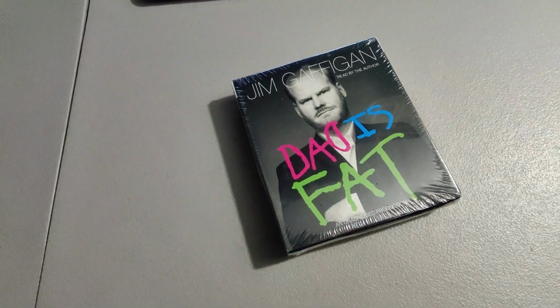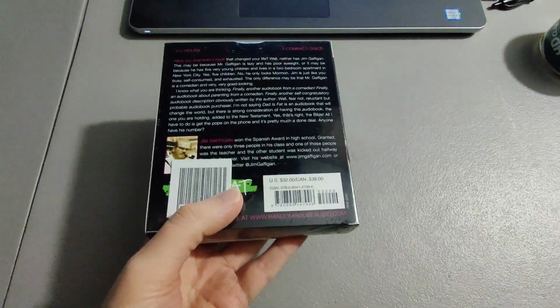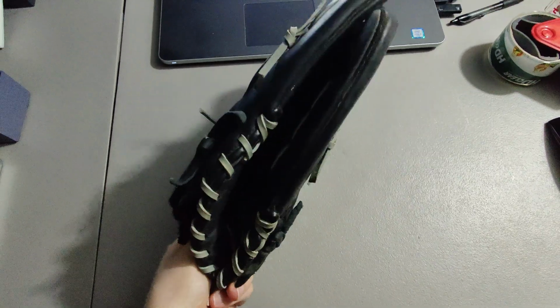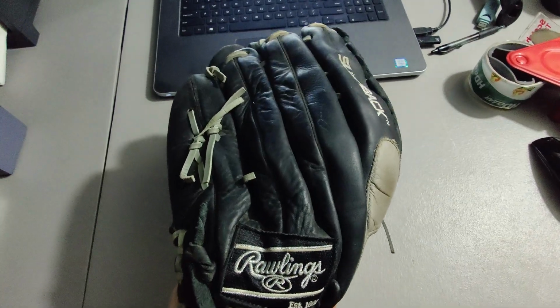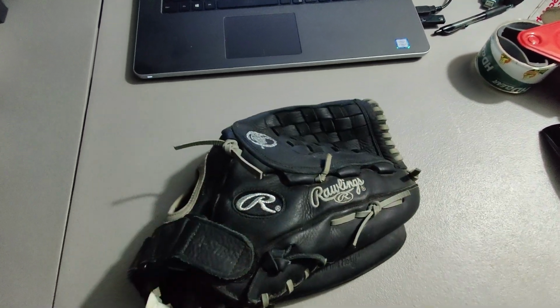Paid a quarter for this Dad is Fat audio book at a thrift store, and I sold it for $13. Don't remember where I picked up this baseball glove. I've picked up quite a few over last year, the garage selling season. Definitely paid $5 or less for it, I'm sure. Sold it for $25 plus shipping for a total of $39.11.